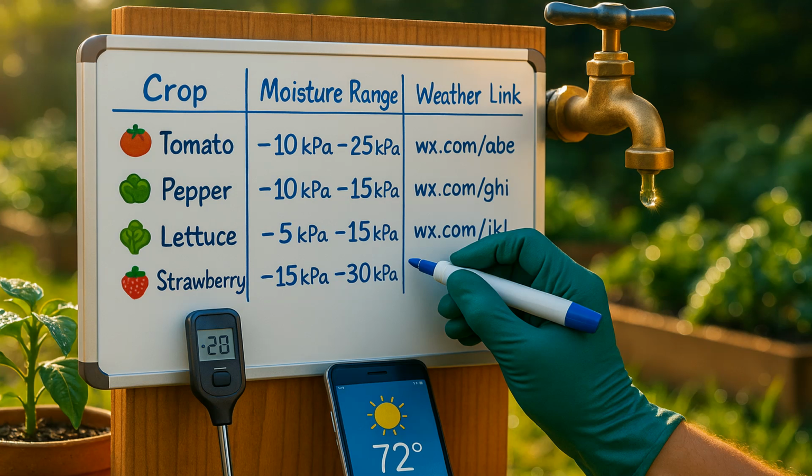Worksheet. On a whiteboard near your tap, list each crop, ideal moisture range, and a daily weather link. Visual prompts: accidental overwatering and hardwired data-driven decisions.